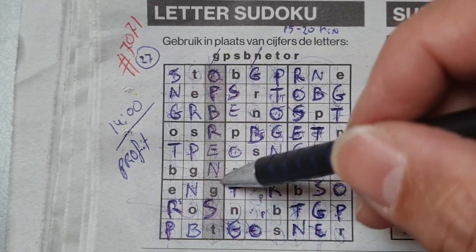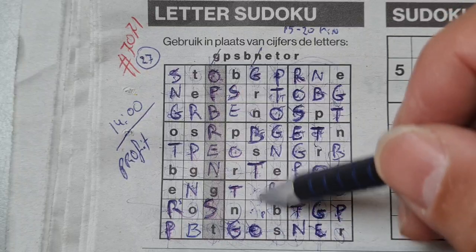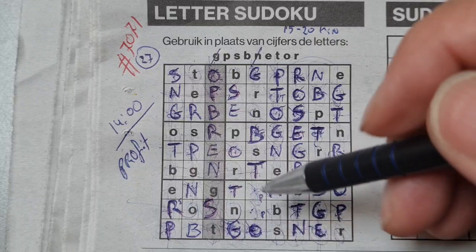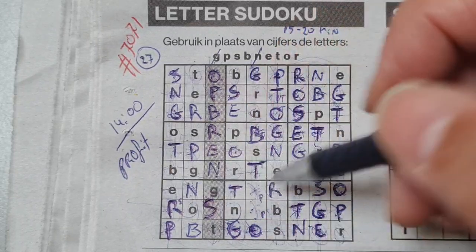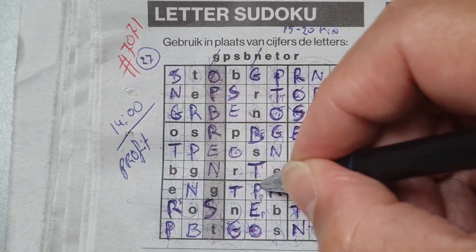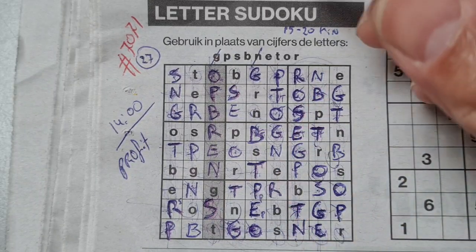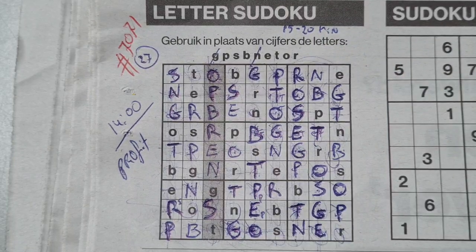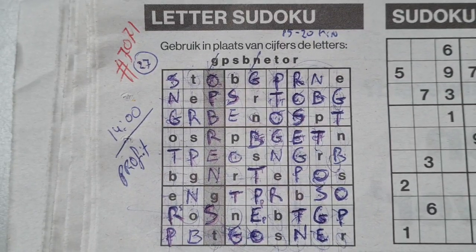Two missing letters in this big square of letters: P is missing and the E is missing. P and E. We have an E in this row, no E there. E should be here. P goes there. Finished in 17 minutes. Well, I told you, between 15 and 20 minutes I need for a letter Sudoku.